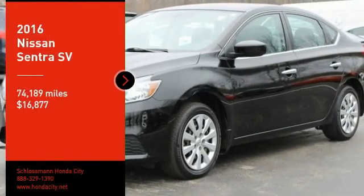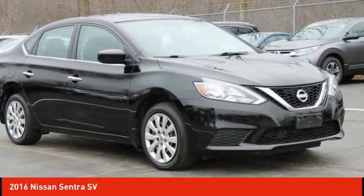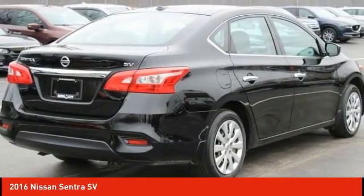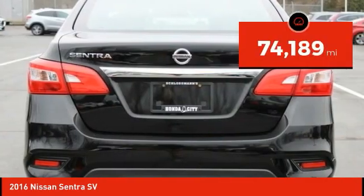Come test drive the 2016 Sentra. With its spacious and versatile interior and stellar fuel efficiency, the Nissan Sentra is the obvious choice for anyone who wants to enjoy a stylish and comfortable ride and is priced below $20,000. This vehicle has less than 75,000 miles.